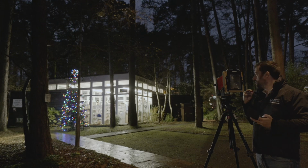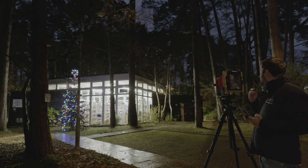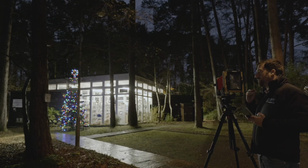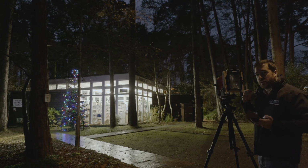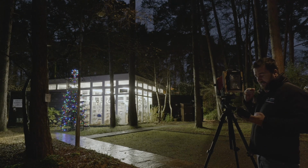It is nice to be back out with a 4x5, like I said a minute ago. It's just such a nice process, so slow, and everything's got to be thought out. I just love it. I can't wait to get home and develop these. Hopefully they come out. 8 seconds. 4, 3, 2, 1. Done. Right, let's put that in.